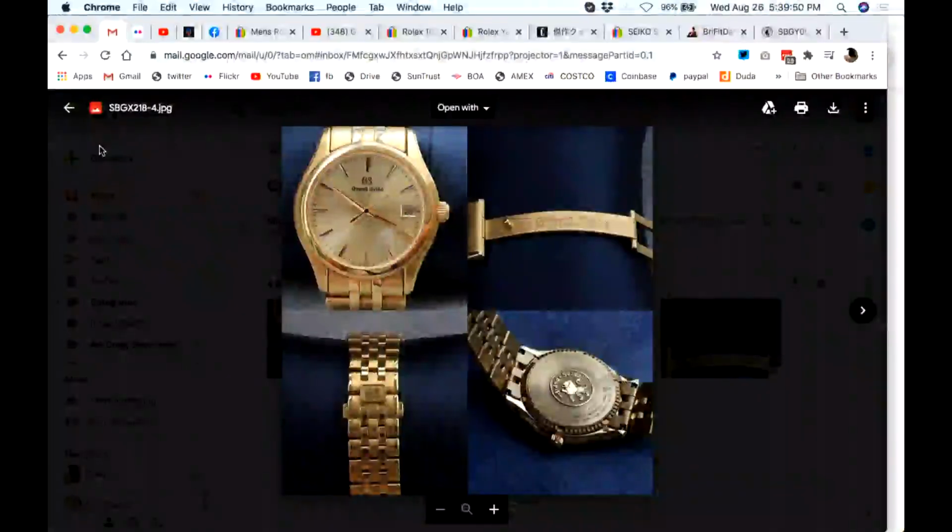Let's see. The SBGX218 is on Chrono 24 for a little under $25,000. Whoa. Yeah, I figured they'd be pricey with that bracelet, but maybe somebody can find one on eBay or something like that for a lot cheaper. Somebody's trying to hit a home run on that on Chrono 24, it looks like. What I would do is I'd do a saved search on that on eBay and see if one pops in at a decent price and then snag it before anybody else does. That's what I would do. I love the saved search feature where they'll send you an email if somebody lists something and then you can jump on it. I've gotten some deals that way.